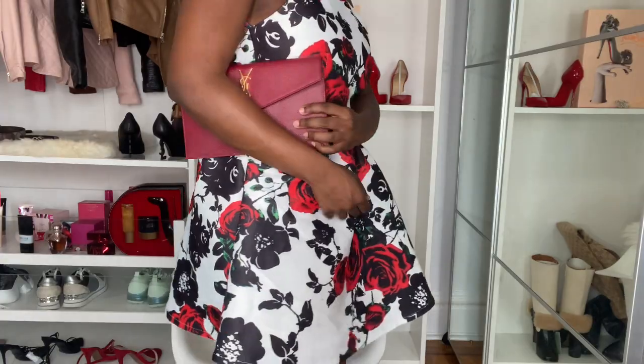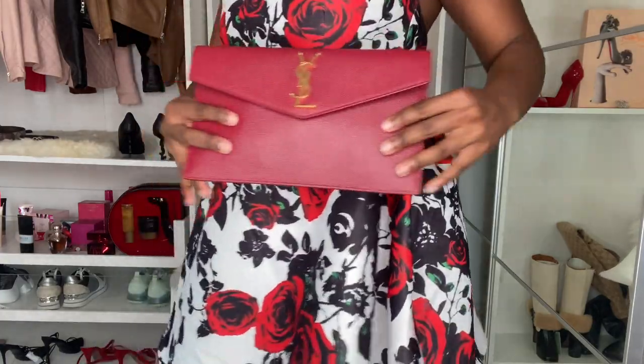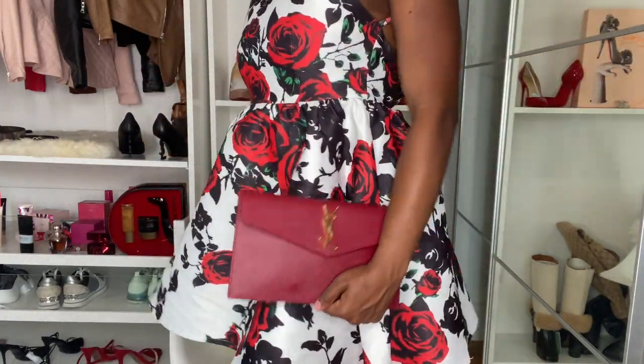I love how it feels. It's not uncomfortable at all. And you can always carry it like this. If I was going on a nice dinner date, I would just take this. And yeah, I love the color. I think it was so worth it, guys. I really scored on this.